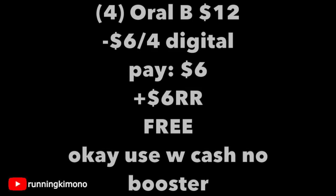If you're going to do nothing, just do this one deal. 4 of these brushes at $3 a pop is $12. Subtracting that digital coupon, you'll pay $6. Get back a $6 register reward, making it free. And it is okay to use Walgreens cash if you're doing this deal with no booster. If you might have a Garnier register reward from last week or 2 weeks ago, throw that in and pay like $3 less. I mean, get creative and make things happen.